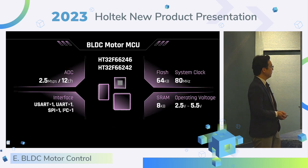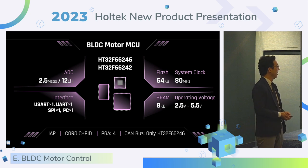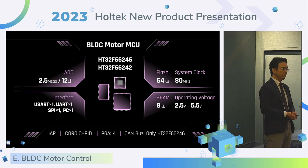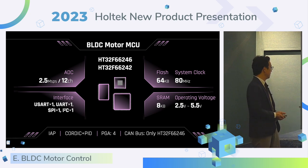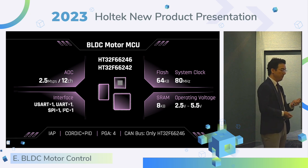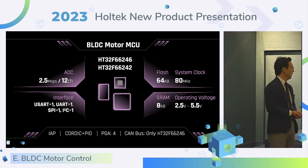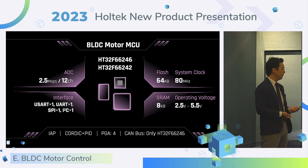We have HT32F 66246 and 66242. They have a powerful system clock up to 80 megahertz, large memory size, and high-speed ADC up to 2.5 mega SPS. And they feature rich interfaces, and they also have IAP. And one of its most important features, they have codec plus PID to make FOC calculation fast and efficient. And exclusively for 66246, it has CAN bus for the application of such as e-scooter.